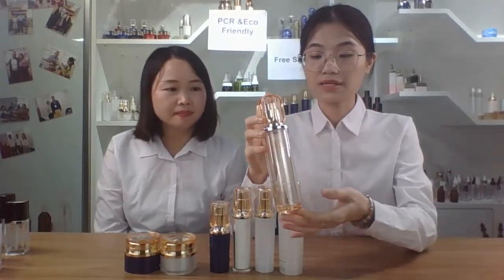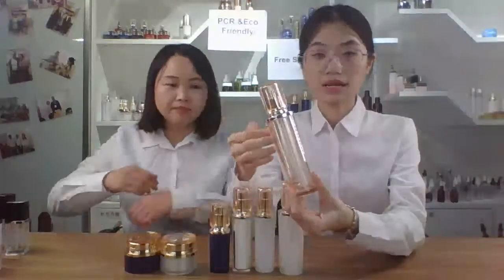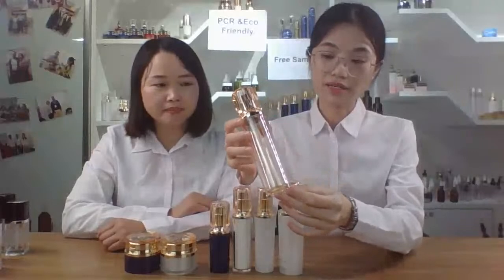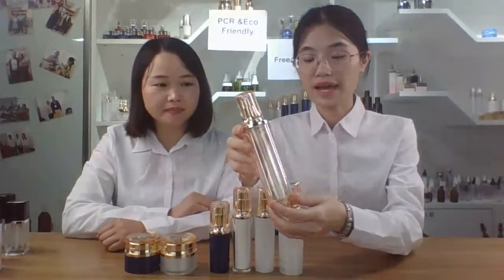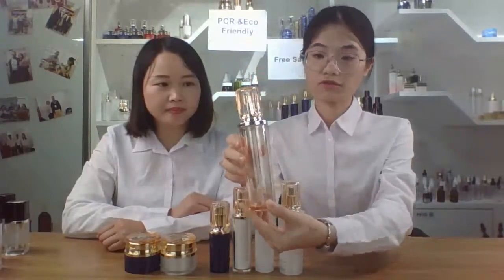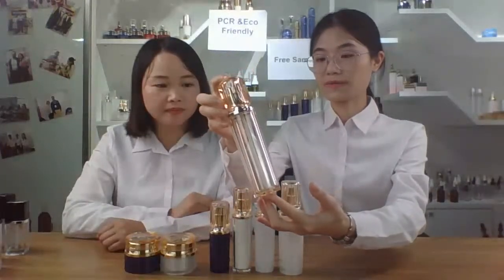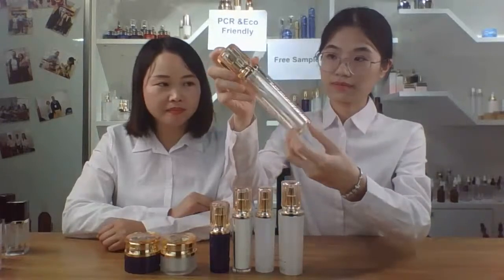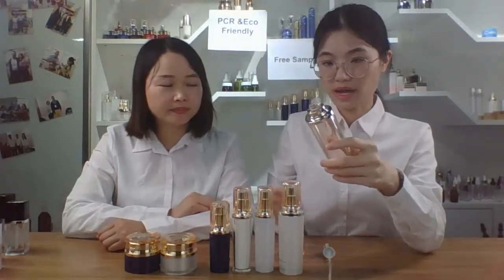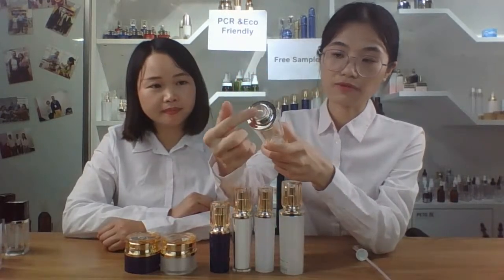Okay, you can see this bottle is transparent color, right? There are double layers. The transparent outer layer is acrylic material, and the inner layer is also transparent, so it looks like double wall bottles, right? The inner layer is PET material. So it's also in high transparency. You can see this inner layer.